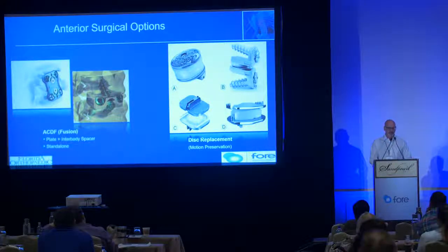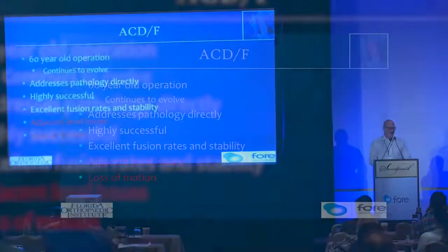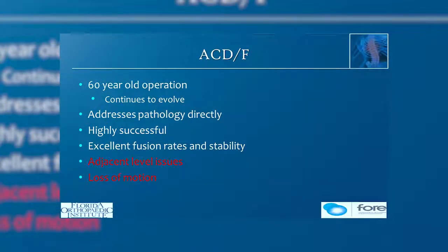And then on the right, you see something that's been developed more in the last decade, 10 to 15 years, which is disc replacements. And we'll get into that a little bit more in just a moment. So for the fusions, this is a very old operation. It's been done for decades. There is still some evolution going on in terms of the implants, but by and large, it's a mature operation.